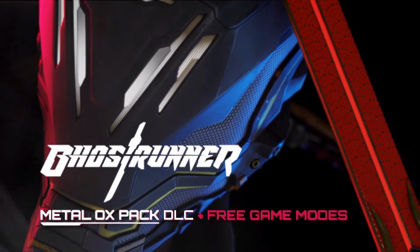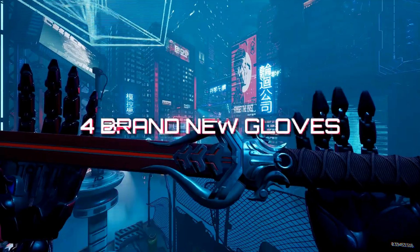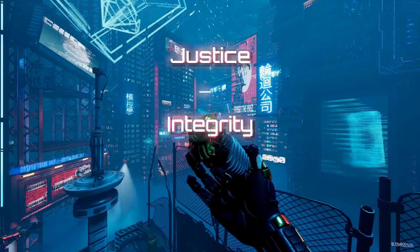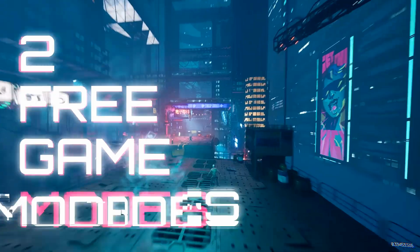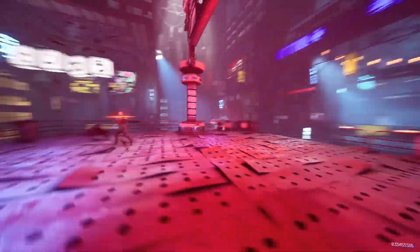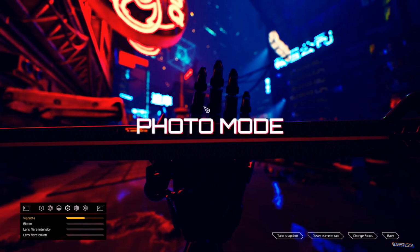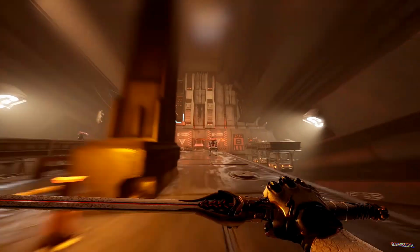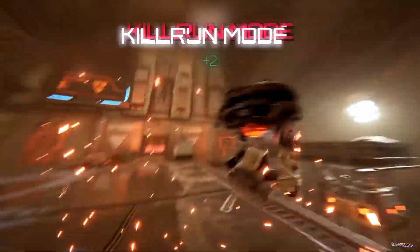Ghostrunner is a recent cyberpunk first-person hack and slash parkouring type of game. So you play as this ninja and you have to make your way to the top of a tower. And it's just fast paced. Think of it as like Hotline Miami, but in first person view. You can kill people with one hit and you can also get killed by one hit.